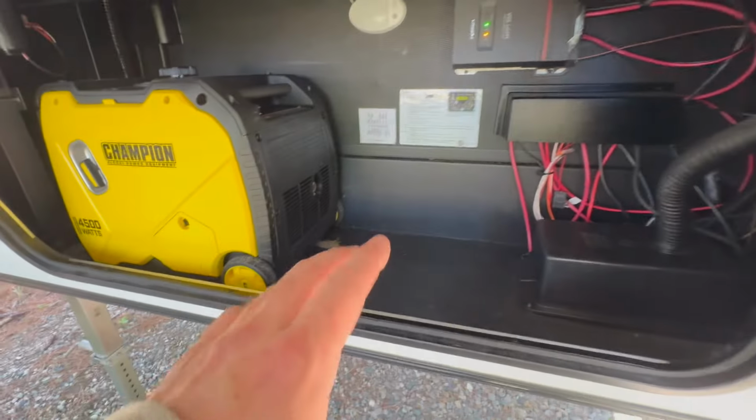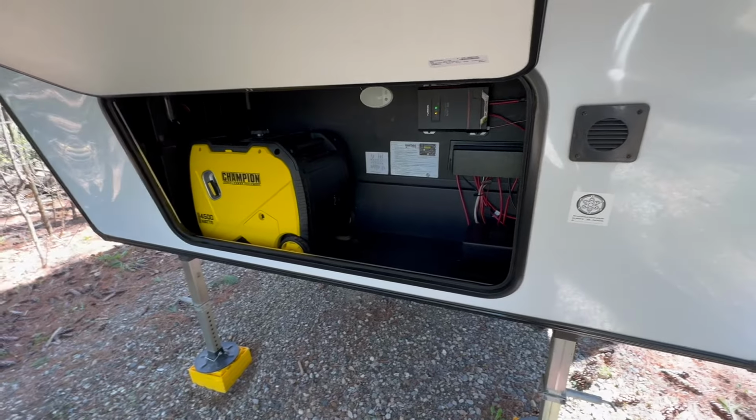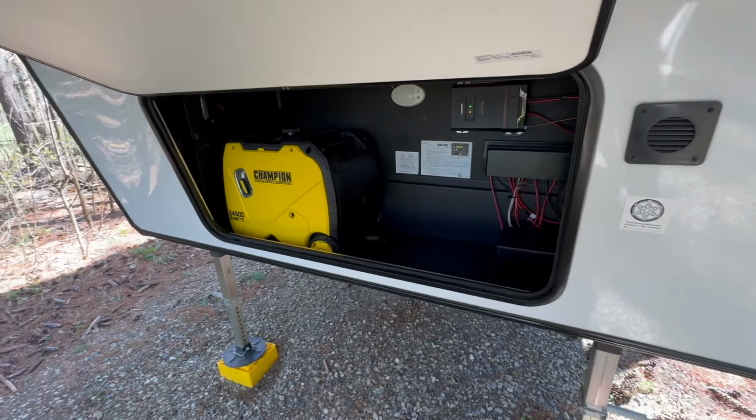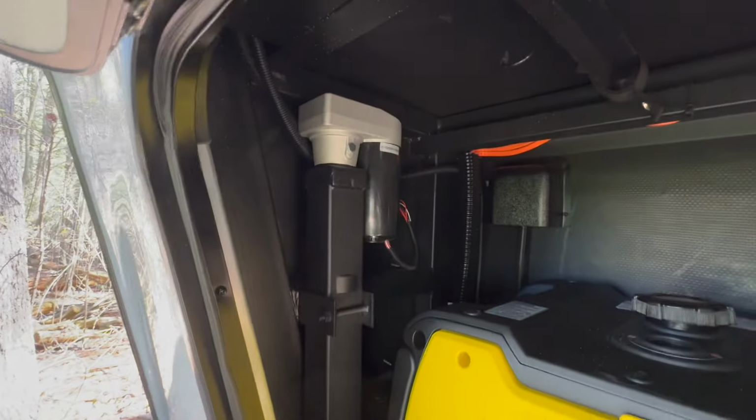This is great. And actually, I think you can build a generator setup to sit in here, almost like a Cummins Onan setup. But in general, the storage is really nice. And if you ever had to do some work in the future on your stabilizing jacks, they're easily able to get to. And there's your battery box with your solar.